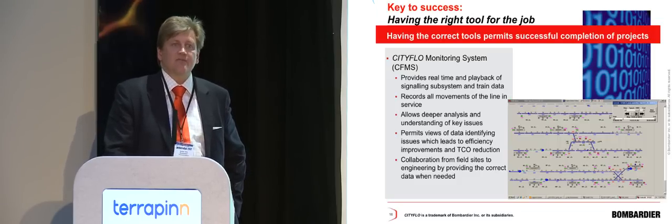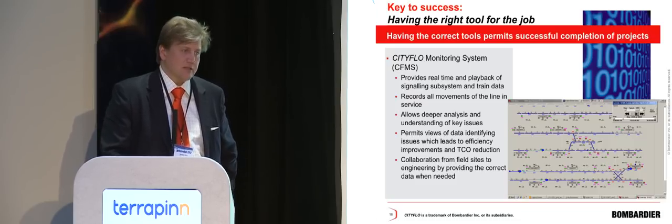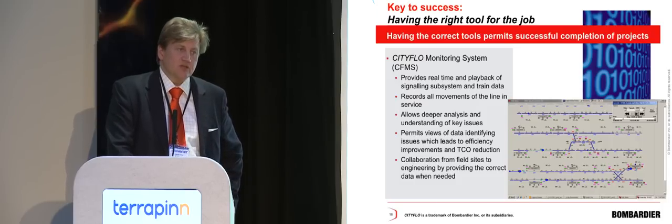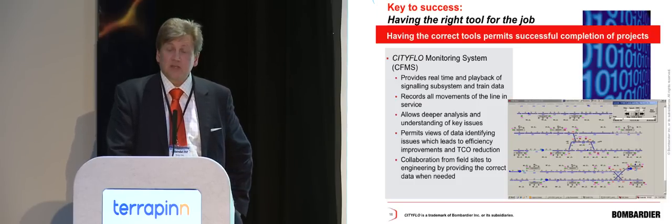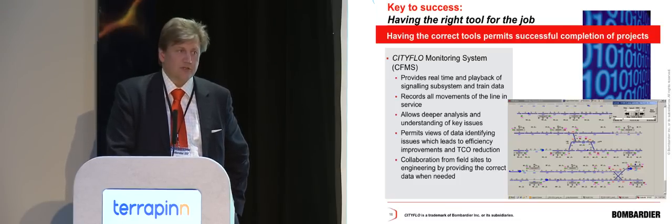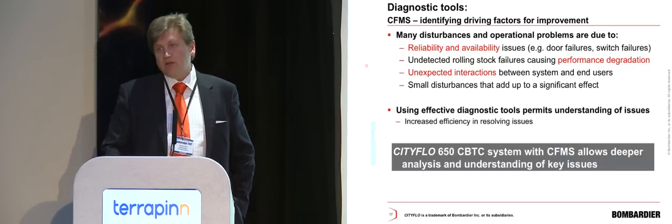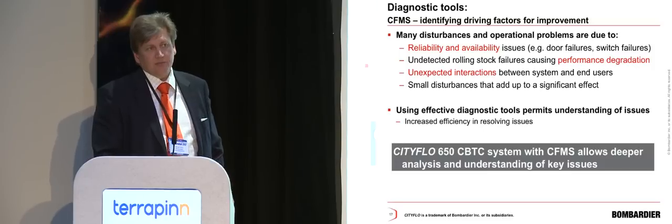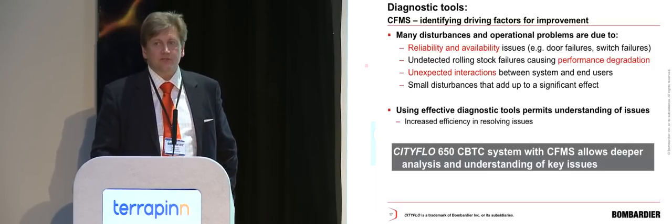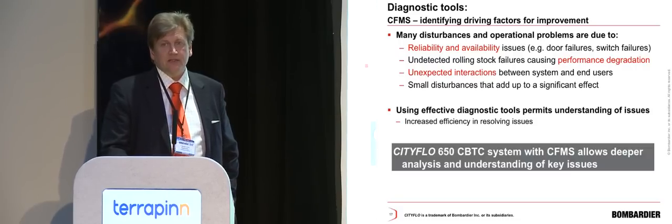In a digital system, you have loads and loads of information happening. This allows us to data mine that information, and using that information together with the customer has, in many instances, not just allowed us to improve the product, but also improve the operation. In the system, a lot of things can go wrong, not just maybe the new system that you're introducing, but there might be perturbances coming from various sources, and leveraging the information available allows you to identify it.